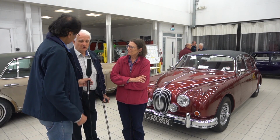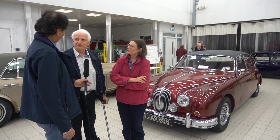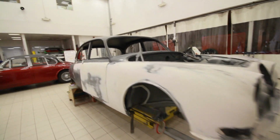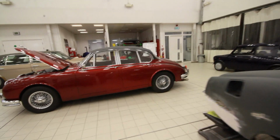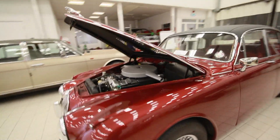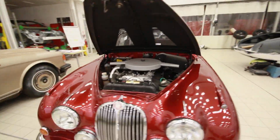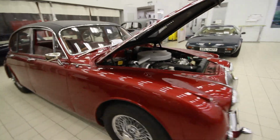Well, I bought this car in 2008 for a significant birthday present for my wife. When I bought it, it was a sad navy blue colour with a grubby cream leather interior. So I had it completely resprayed and a complete new interior. And I heard you were then taking it to a show, and then something unfortunate happened to it.